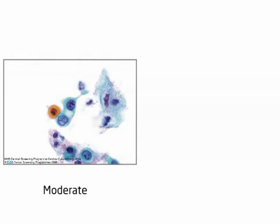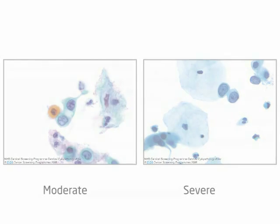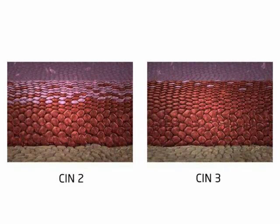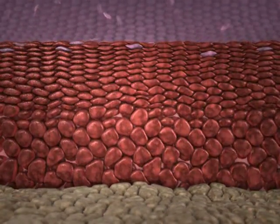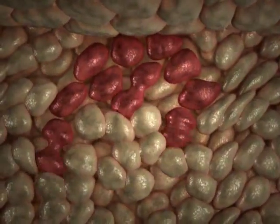A few women will have moderate dyskaryosis or severe dyskaryosis, which means they are likely to have CIN2 or CIN3 present on their cervix. These are abnormalities that are less likely to go away, and especially for CIN3, likely to progress to cancer if left untreated.